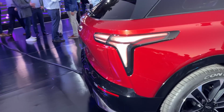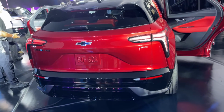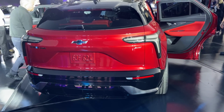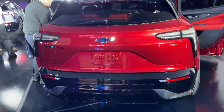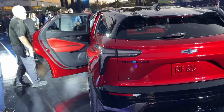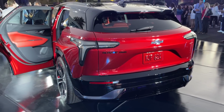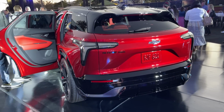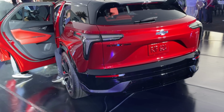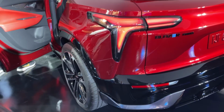Now, those 2 middle trims, the RS and the LT2, are going to be available in summer of 2023. This SS won't be available till the end of 2023, and then the LT1 will be available in the beginning of 2024, as well as a police pursuit vehicle version of this car. That's not going to be available to the public, but that's going to be based on the SS model, and those are the different variants of the car that are coming out.